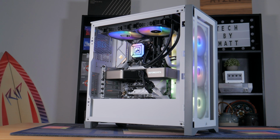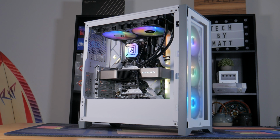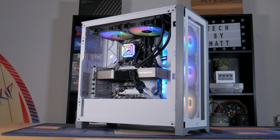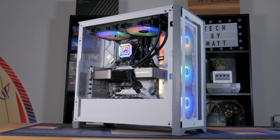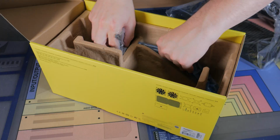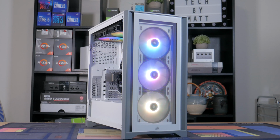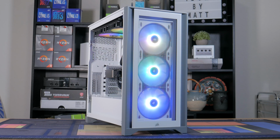Corsair AIOs are legendary, and this 280mm cooler is more than enough for cooling the 11600K, even when overclocked, and it also gives you enough cooling headroom to go all the way up to something like an 11900K in the future. Also, this AIO comes with a Commander Pro, which I plugged all of my fans and RGB cables into so I could control them through iCUE.